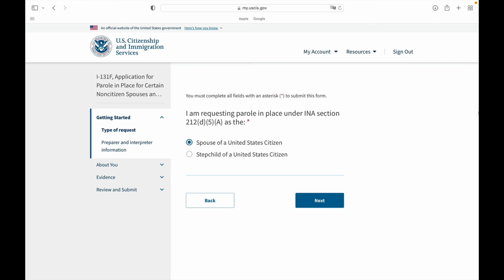All right, now let's jump into the form itself. The form is actually relatively straightforward. What makes it complicated is just all the evidence that you need to come up with, but we're going to talk about it in detail.